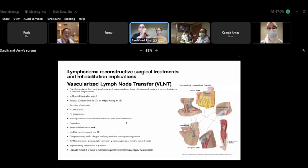They might have some range of motion, so they wouldn't go to the end range for wrist extension or wrist flexion if that's where the vascularized lymph node transplant was located. For the first 3 to 4 weeks we would only recommend light exercise, and they would abstain from resistive or vigorous exercise until after 6 weeks. So no lifting more than 10 pounds until after 6 weeks.